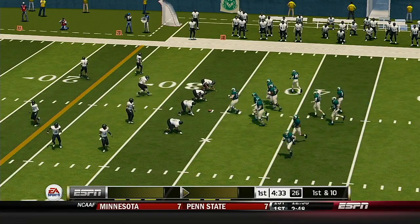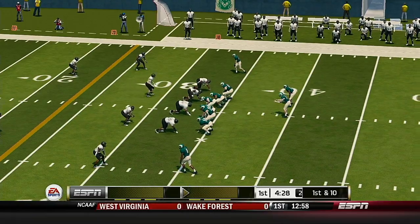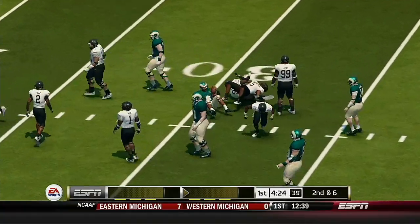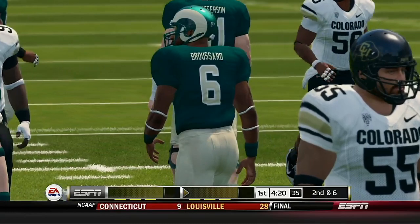First and 10, ball on the 34. Up the middle for a nice gain. Broussard gets about 4 yards on the play. That makes it 7-6.